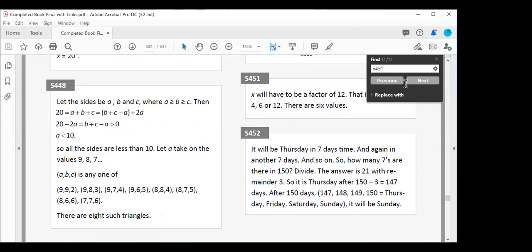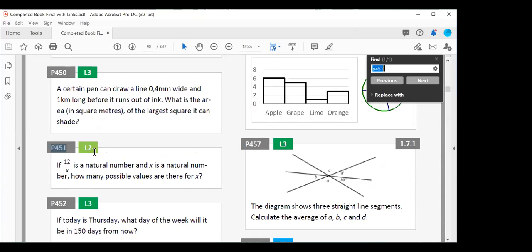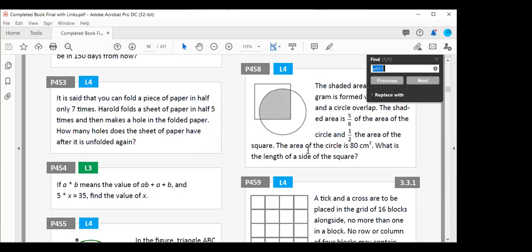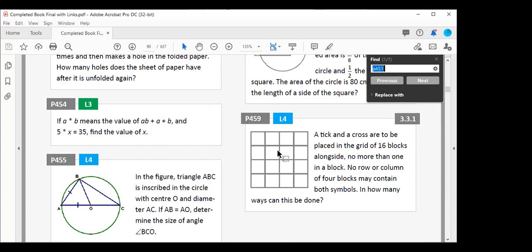And if I wanted to go back to 451, if I went to this L2, this will be a lesson which will help you to solve this problem. You see? No, I'm sorry. This is level 2. This is a very easy problem, level 2. So in your case now, you should be looking for level 4 or level 5 problems. You know, say level 4. See, these are area problems here. Like a ticket, this is a game problem.